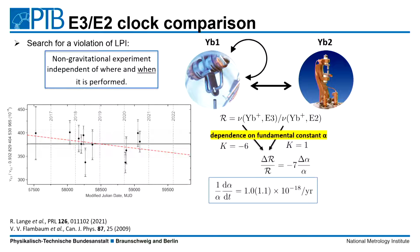And just to put it a little bit into perspective, this is a small number. Even if you think on a cosmological timescale, the age of the universe is roughly 10 to the 10 years. So something of 10 to the -18 per year is really a very small gradient.